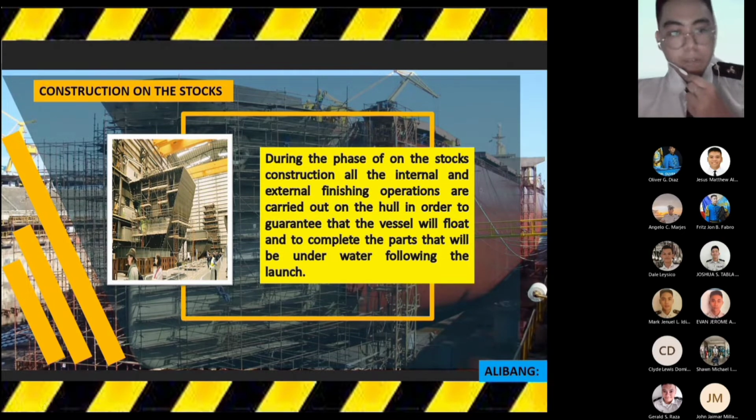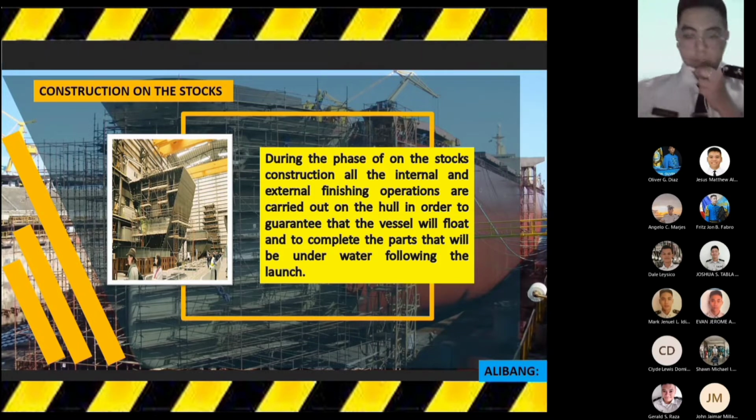During the phase of on the stocks construction, all the internal and external finishing operations are carried out on the hull in order to guarantee that the vessel will float and to complete the parts that will be underwater following the launch. Tests are carried out on the hydraulics, the electrical wiring system, and under pressure, on the pipework and tanks, particularly for those ships which are to be used for the transport of pressurized liquids.